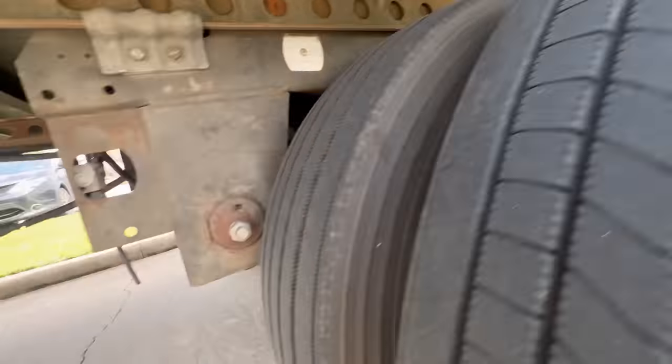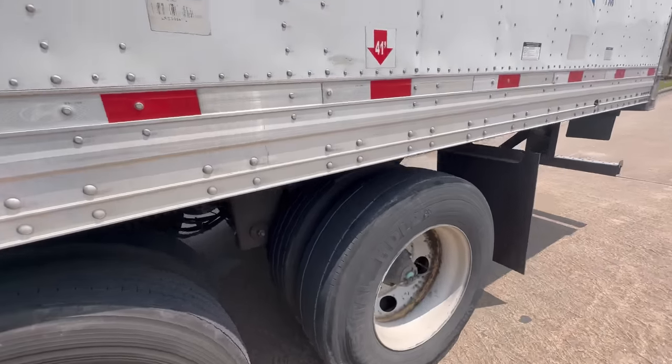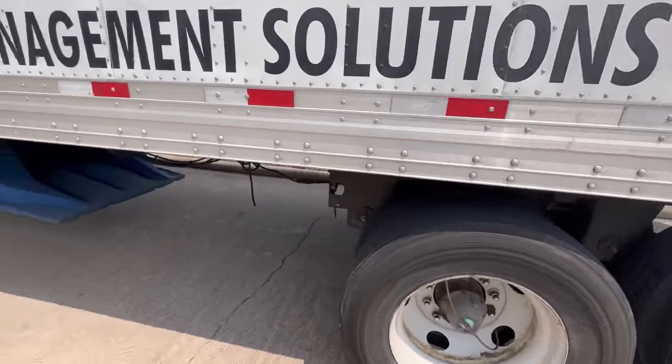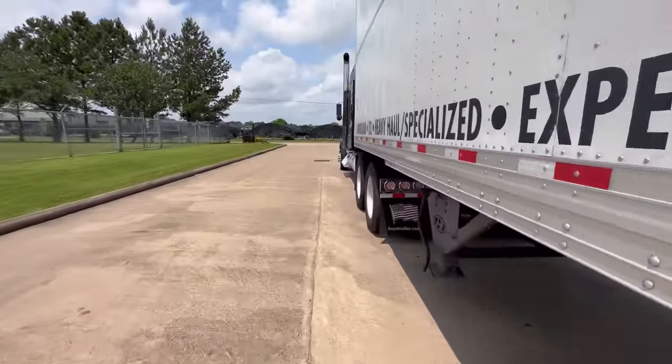See, this is why we check, guys. This is why we check. For some reason, it didn't lock in place. And now it's off. See there? This is why we check.